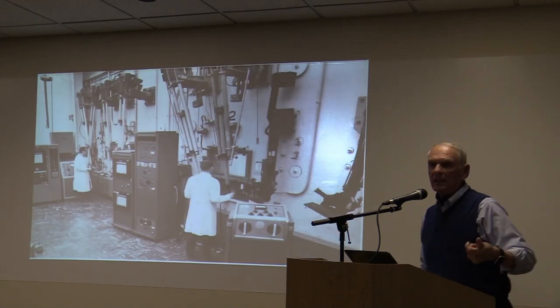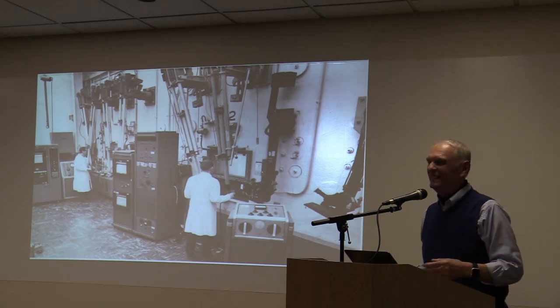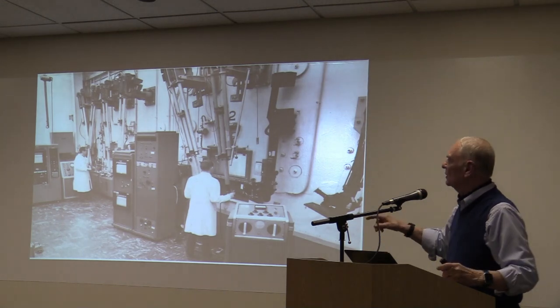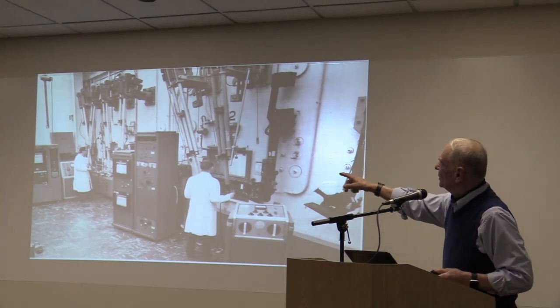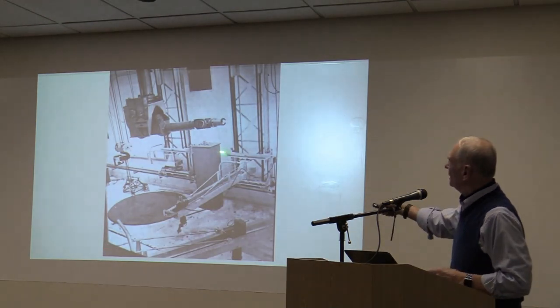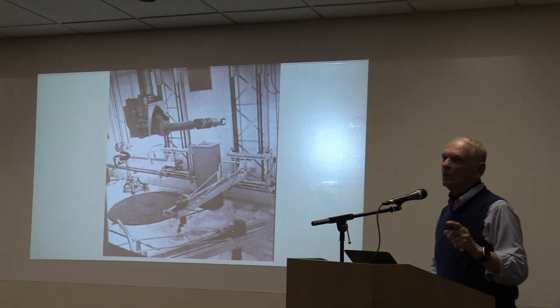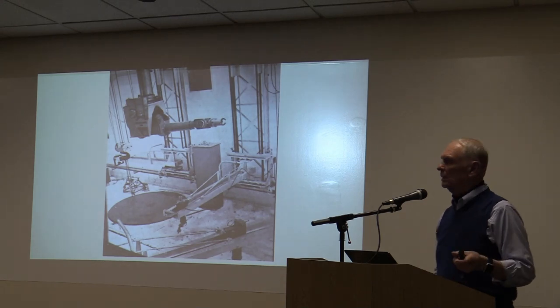Again, it's analog days, vacuum tubes, servo systems, but they work very, very well. They have very tight control, as I read through all the documentation. There were two of these manipulators here, and then there was another manipulator that ran these arms here. So they could do quite a bit of work remotely, but they couldn't do it all.